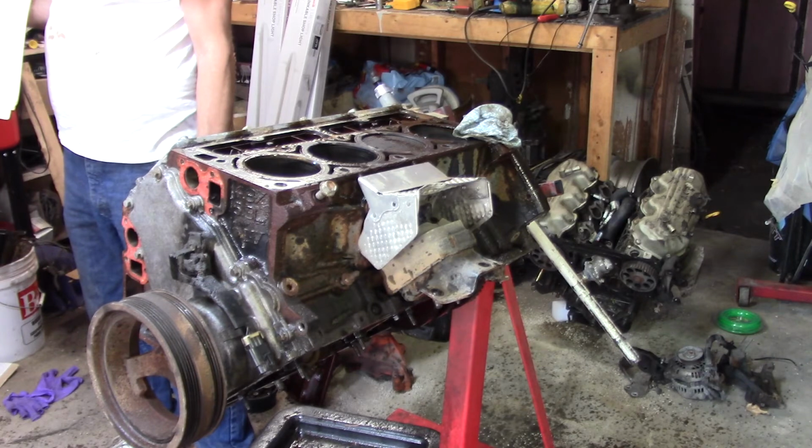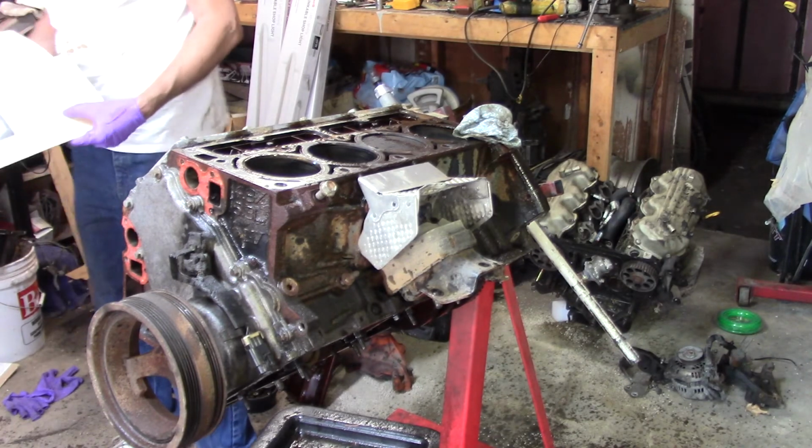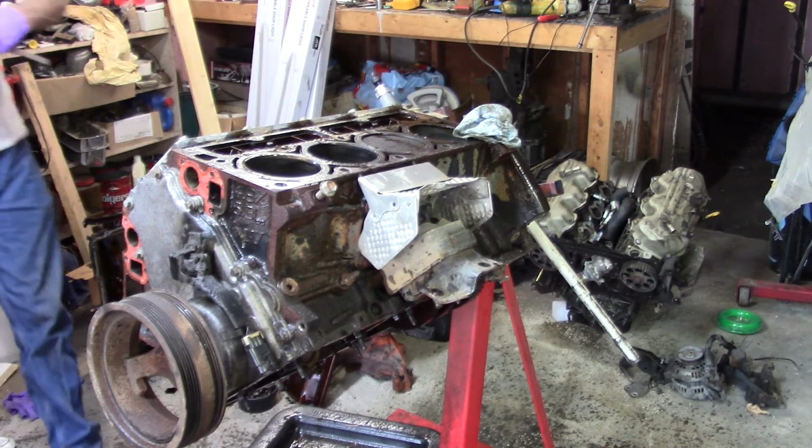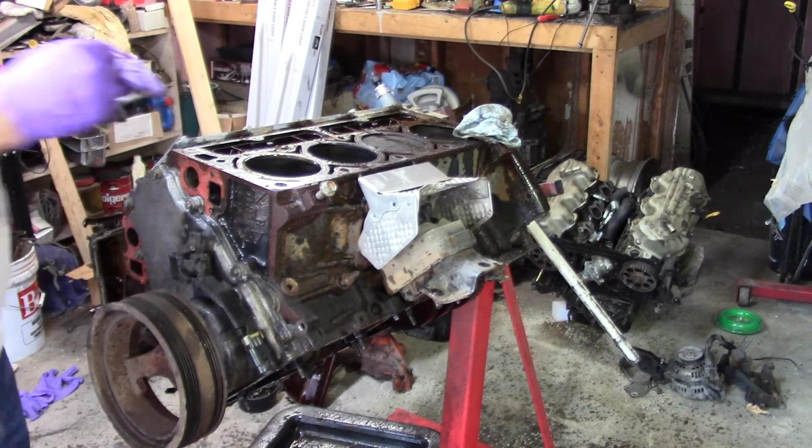The bore is 3.779. I don't want to set that up there because it's dirty. So why don't we, really quick, find all my tools that I should have had prepared prior to starting this, and I did not. This is 3.5 to 6. 3.779.